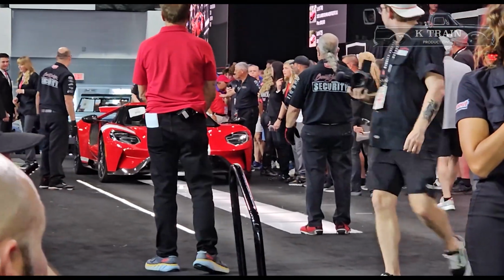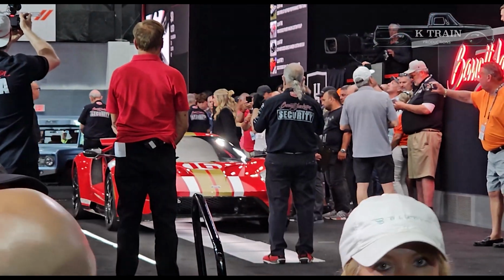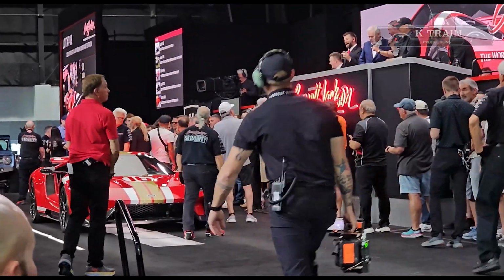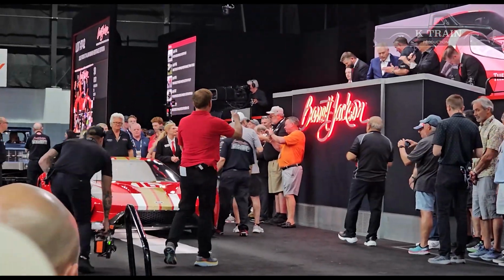V6 engine, 7-speed dual clutch automatic transmission. Tell me a little bit about that thing, Steve. This is the one we're waiting for. This lightweight experimental prototype played an important role in the development of the GT40 back in the day. Absolutely incredible car, extremely rare, just like new.